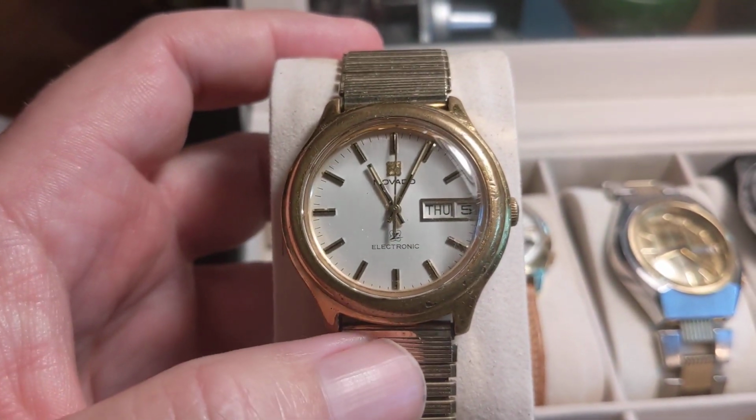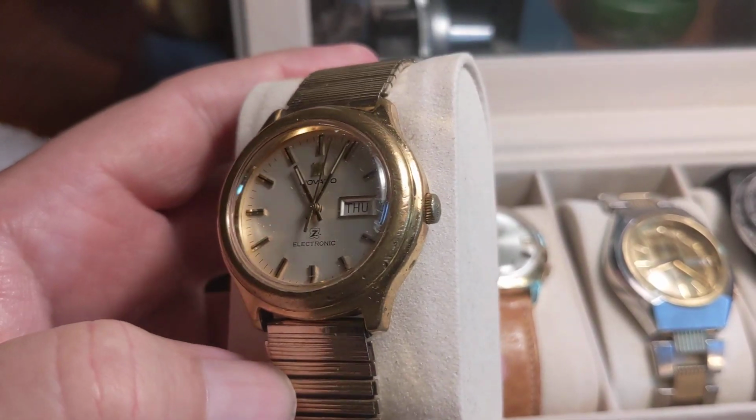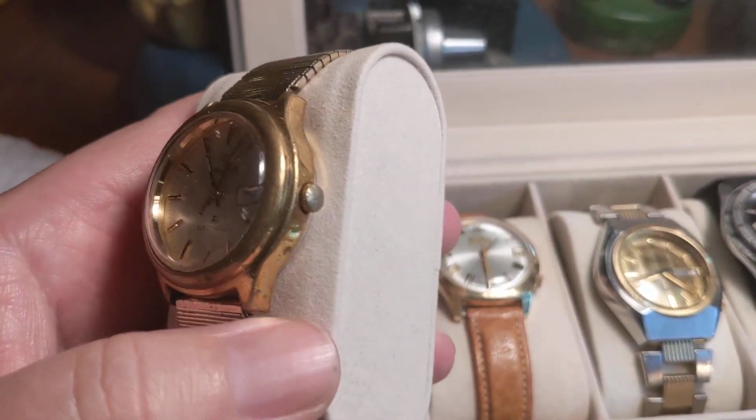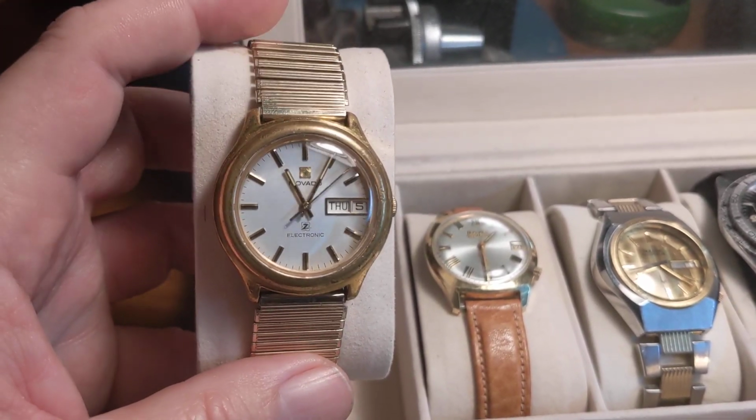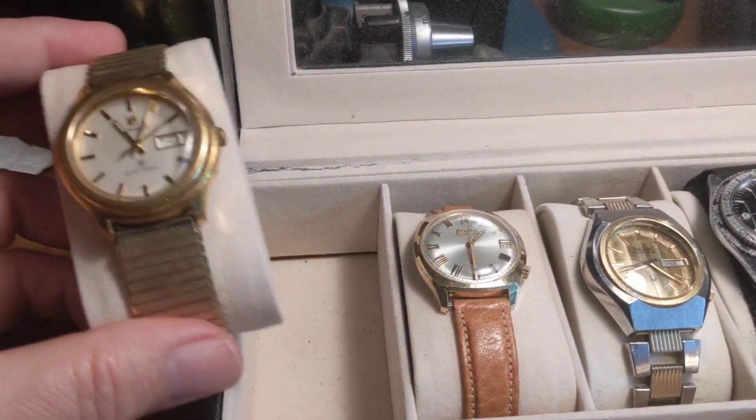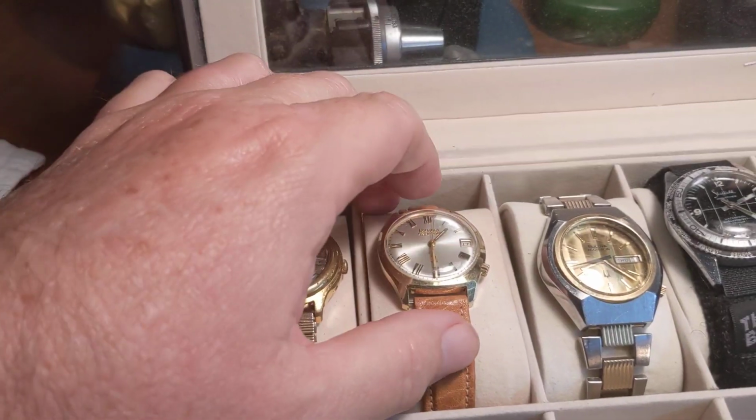This Movado electronic, I only paid a couple dollars for that. It was in a bag of miscellaneous watches. It has the same movement as one of my favorite watch brands, the Accutrons.